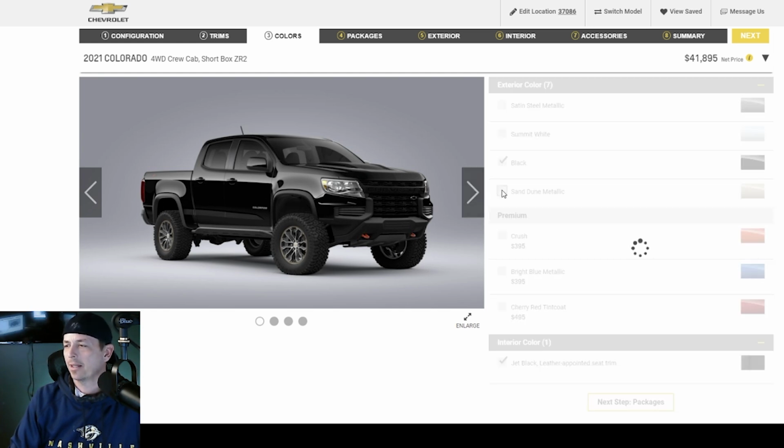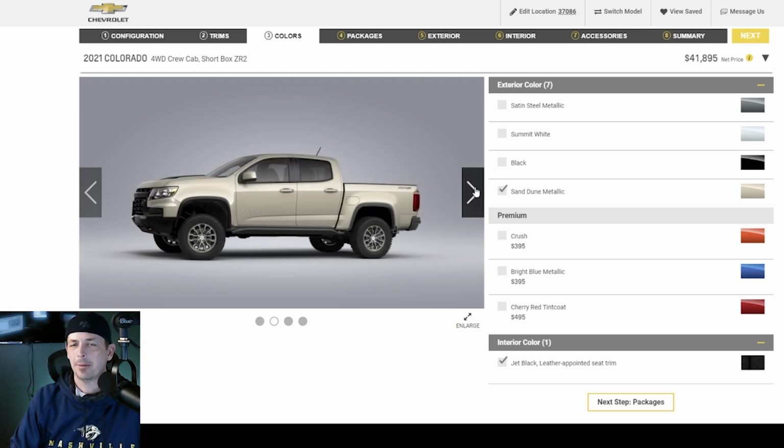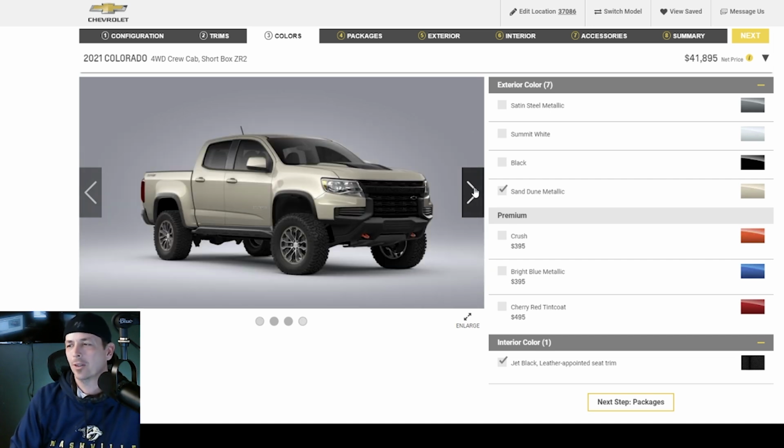Sand dune metallic. Oh, there we go. This is a popular color. Toyotas seem to bring that cargo khaki tannish color to the limelight, and everybody seems to be jumping on it. It does give you a little bit of that military look, which isn't too bad. Not a bad color on this. Now, some of these next ones are premium colors. The first four we got, the satin steel metallic, Summit White, black, and sand dune, there's no upcharge for those, but these next ones are upcharged.